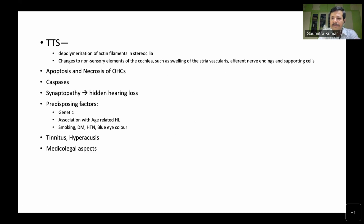Why? Because the hair cells are functioning perfectly well, but there is a problem in the synapses of the cochlear neurons. The cochlear neurons are also good, but if the problem is in the synapses, it will not be picked up very reliably by the audiogram, and the patient will have difficulty in understanding specific words. This is called synaptopathy, and it gives rise to hidden hearing loss.